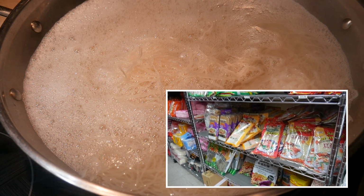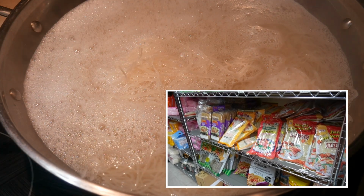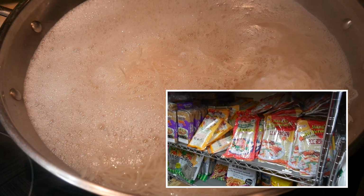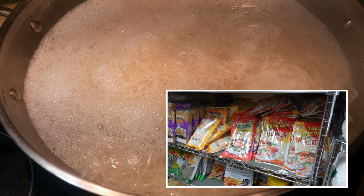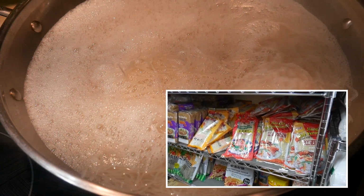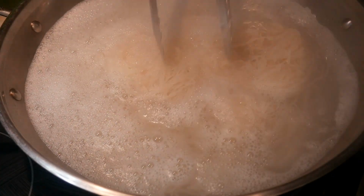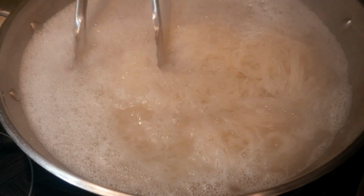Some of them are suitable for different types of dishes, and so each one has some special purpose. But most of the time, you can use them interchangeably, and it is very much a personal preference. I have quite a few different kinds of rice noodles available in my pantry, and since they come dry, you can keep them for a long time, so you don't have to worry about them going bad. So if I go shopping, I usually pick up quite a few so that I will have them on hand.